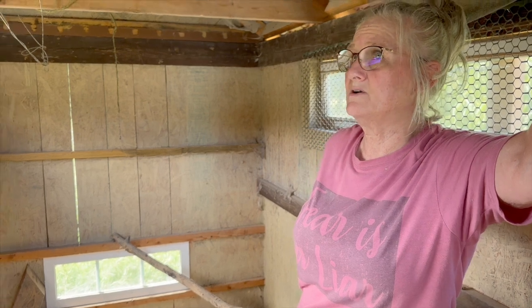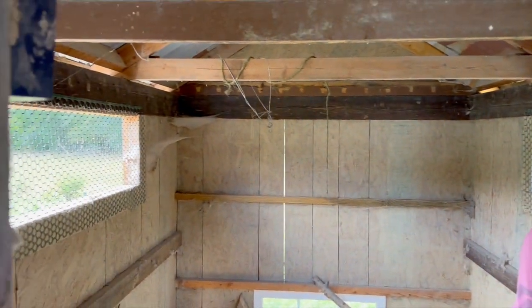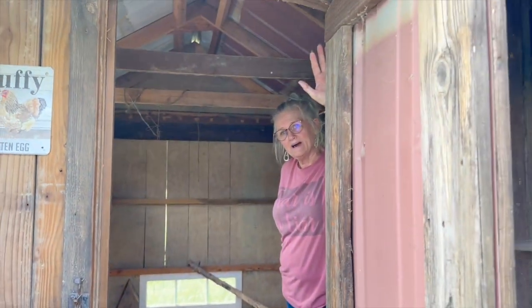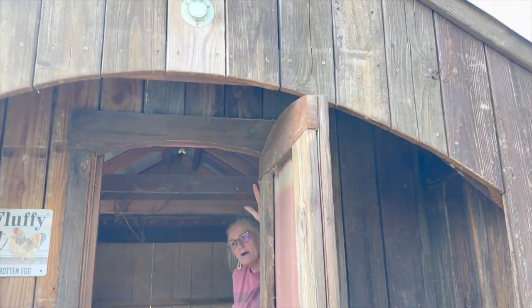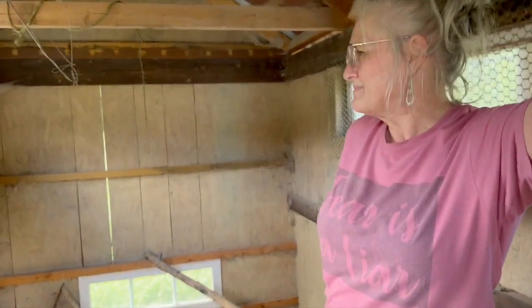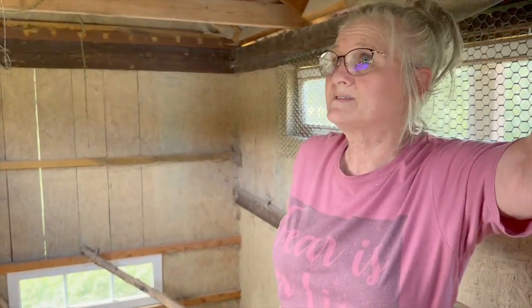This is the silky coop, inside the silky coop, for those of you that haven't seen it. I'll put a link for the video where my honey and my boy built this for me. But this is my silky coop. I absolutely love it.